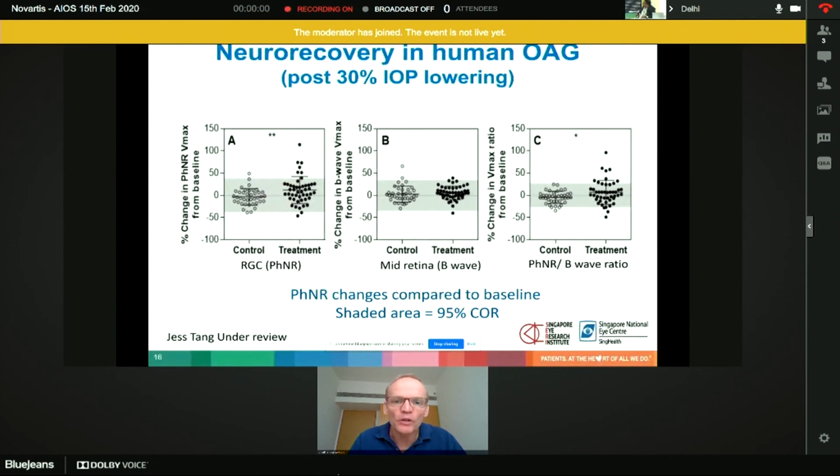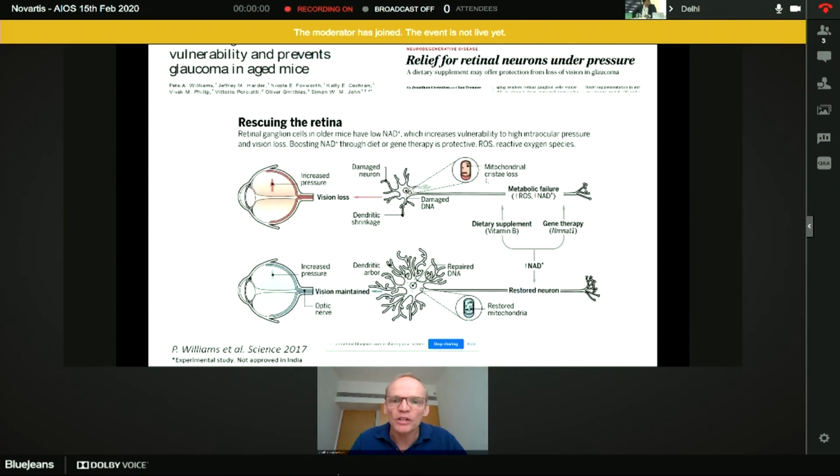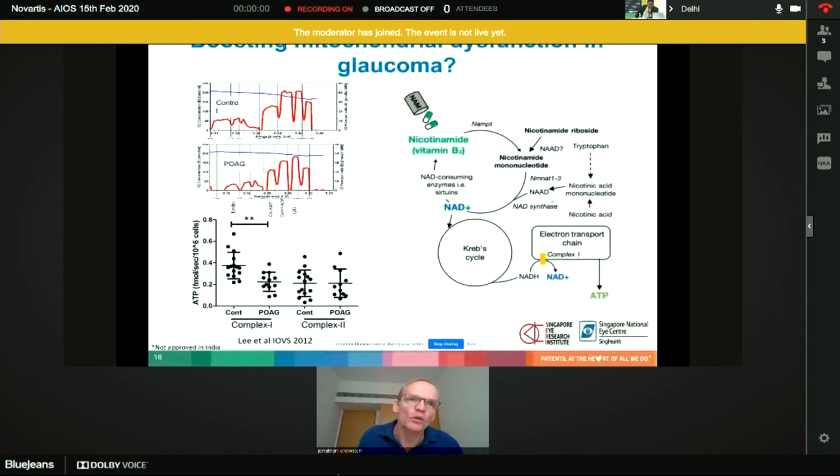signs of mitochondrial damage and a reduction in nicotinamide, which is the substrate for complex 1 in oxidative phosphorylation. So mitochondrial damage and evidence of bioenergetic compromise. And they proposed that if you supplemented these mice with vitamin B3, which replenished NAD levels, that you would reverse glaucoma. And this is in fact what they showed. We were interested in this study because we had previously shown that complex 1, where NAD feeds into the electron transport chain, is compromised in a significant proportion of glaucoma patients.